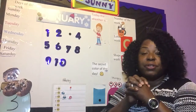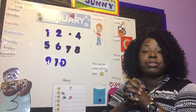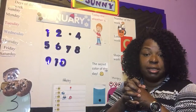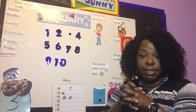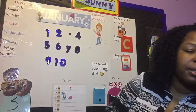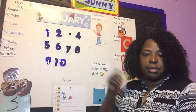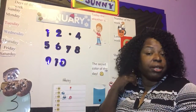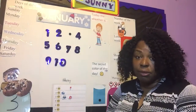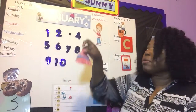So even if you see the sun and it's cold outside, you still need to wear a jacket. Just like Carter. But it's cold outside today in Tennessee. So Carter need what? Do he need to go outside with just his shirt and his pants? Do he need to have a jacket on? Yes, always go outside with a jacket on.